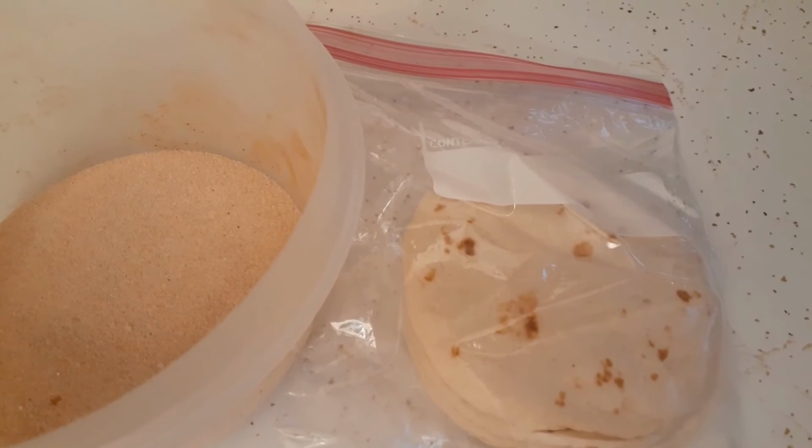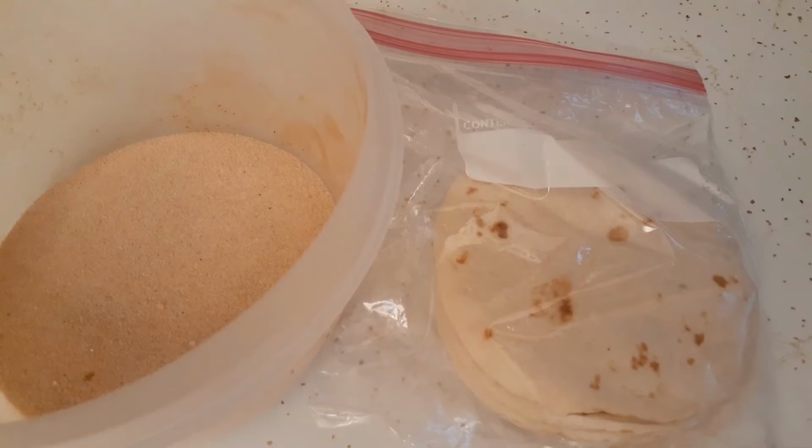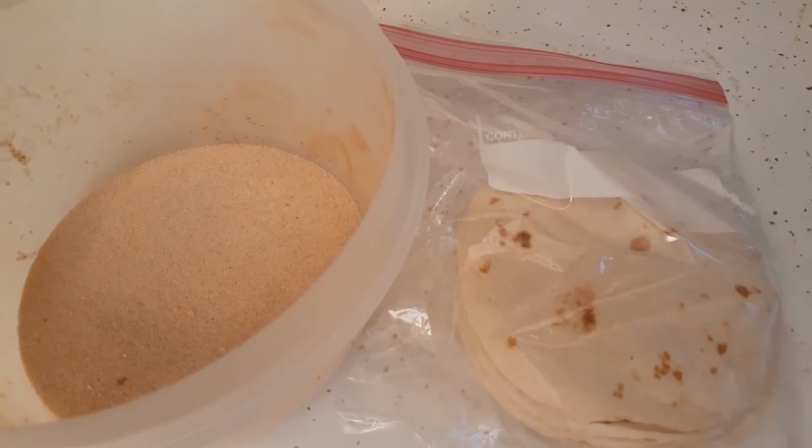Glenn is out in the garage still. He's messing with his RC cars, so I made him a pot of coffee. And the coffee will go good with the cinnamon crisp.